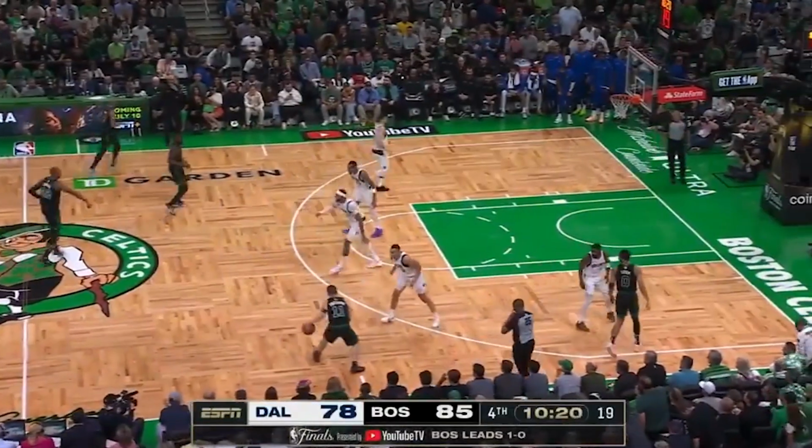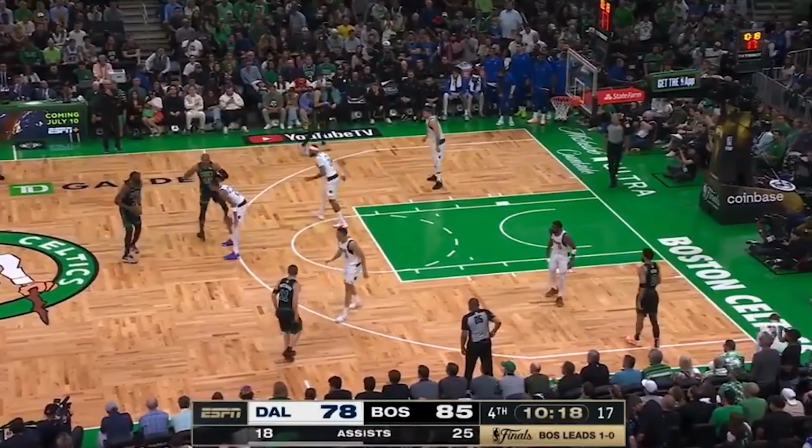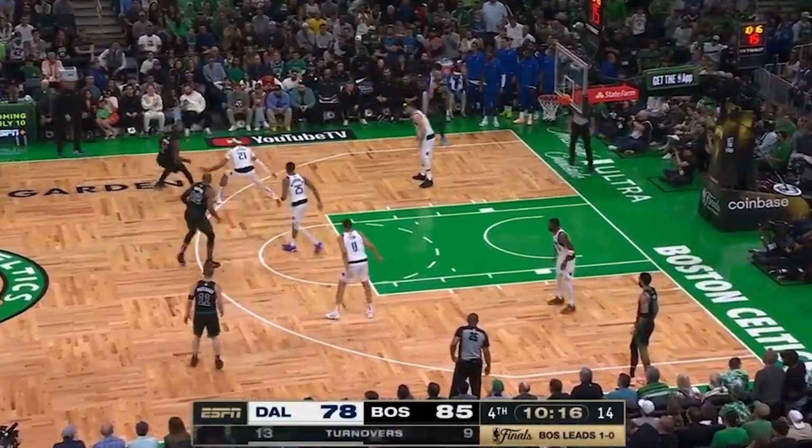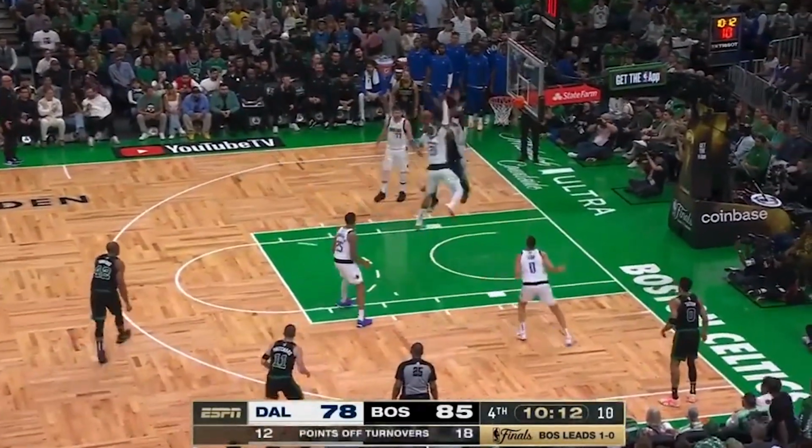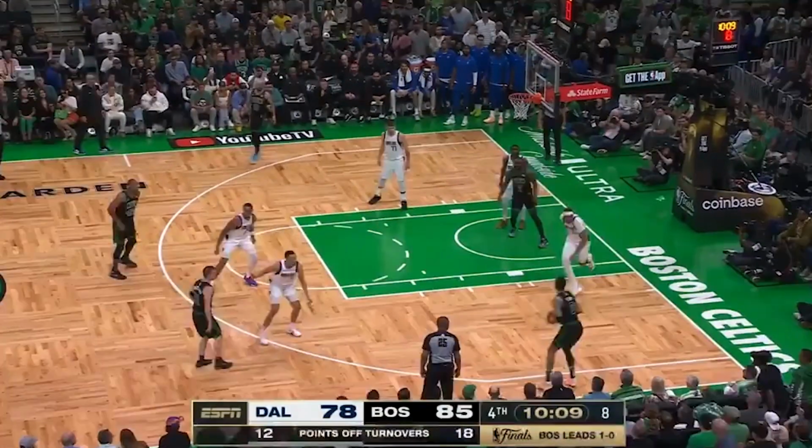Quick tempo and quick decisions have been key for not only Tatum, but Jaylen Brown as well in this series. Brown gets to switch against Gafford, attacks, Dallas rotates to help, then there's a kick, swing, and Tatum is the one who gets this 3 here.